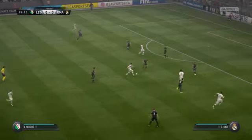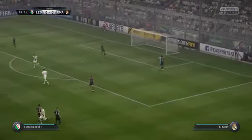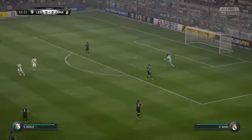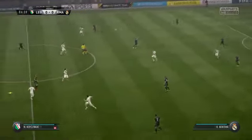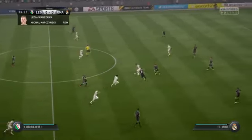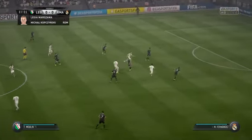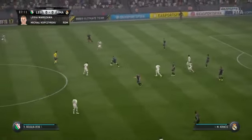Good forward play from them. Well, more news on the injury front from Jeff Shreves. 50-50 this one. He twisted his knee. He's been trying out, but I'm not sure he can carry on. Jeff Shreves just keeping us right up to date there.